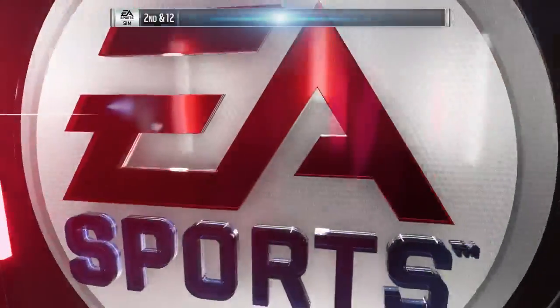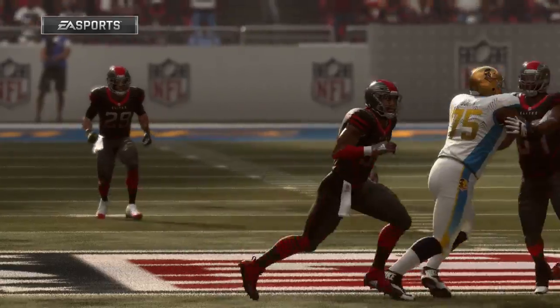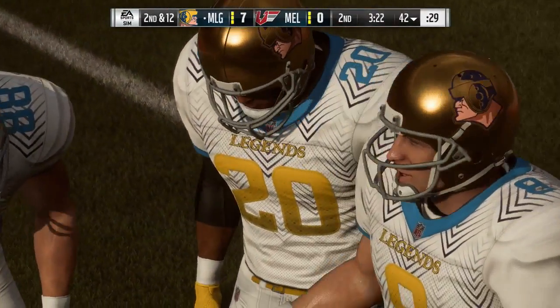I saw Von Miller in college at Texas A&M, and all I kept hearing about was his speed off the edge to the quarterback. But what impressed me, his balance and his ability to take on blocks and be a force in the run game, as we just saw there.